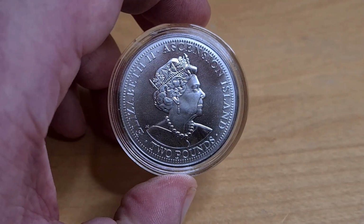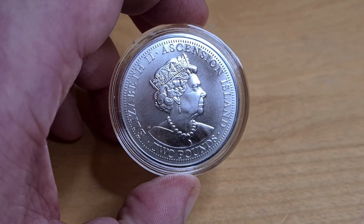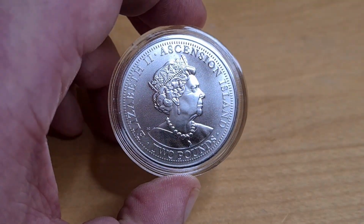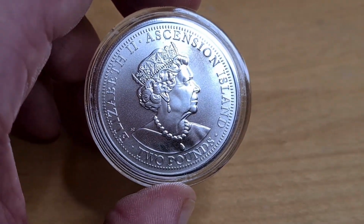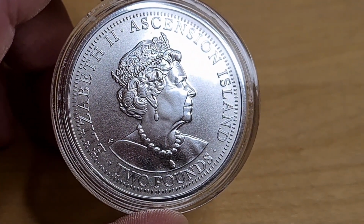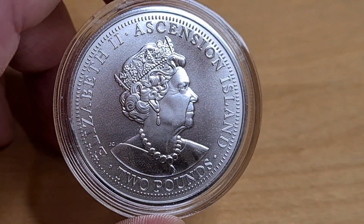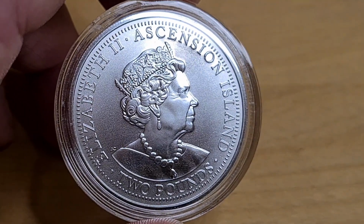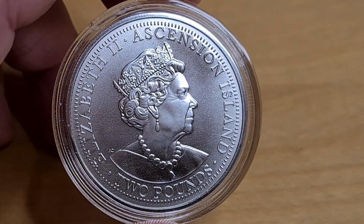Now, here we go. And this one has a little bit higher mintage. This is a mintage of 15,000, and it's by the Commonwealth Mint. And this is Jody Clark's portrait of Queen Elizabeth II with a denomination of £2.